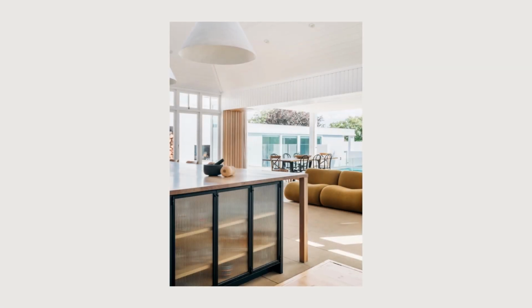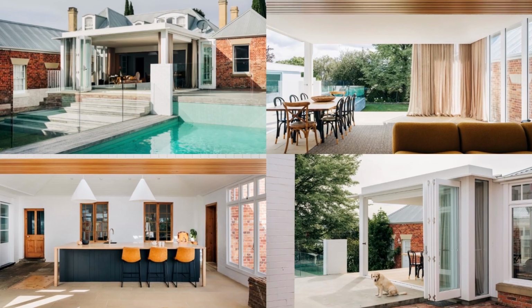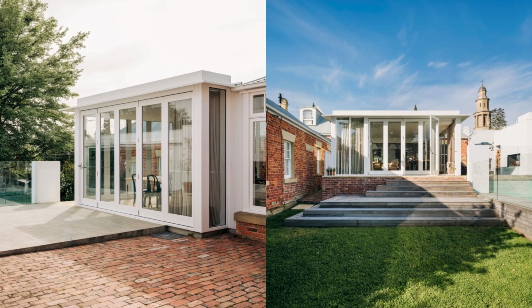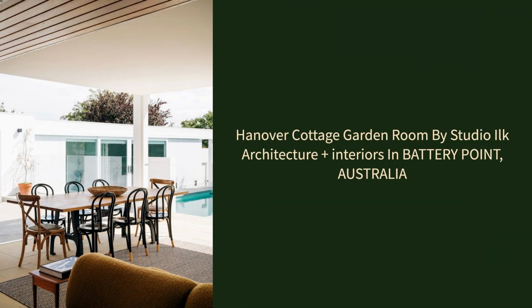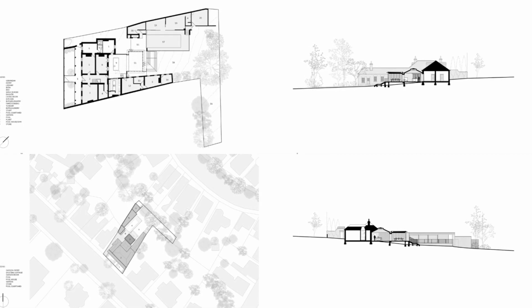Undertaken with great care and consideration by the builder, preceding insights into the personal and historically important elements of the place and additional collaborative relationships with the engineers, steel fabricator, and joiners have resulted in a subtle and elegant interface along the edges of the garden room.